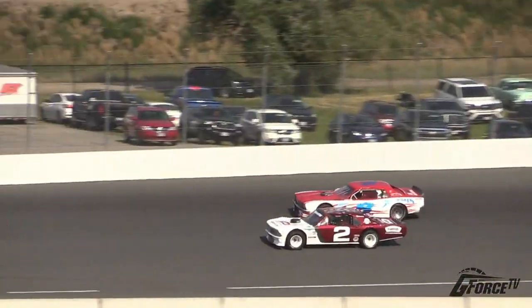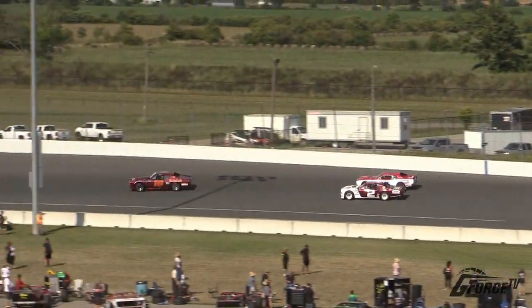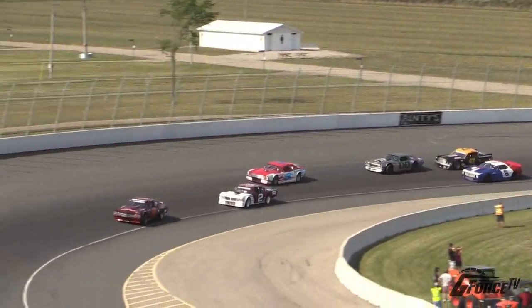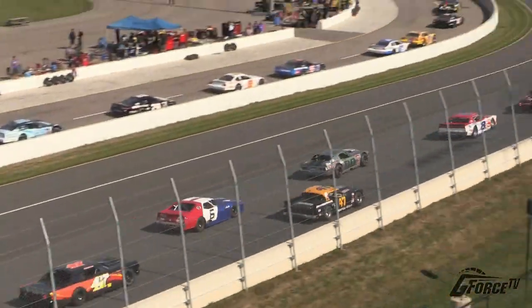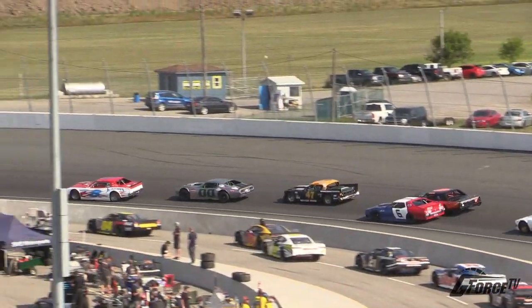And here comes Tyler Hahn. He's been very successful in this hot rod division aboard car number 2 as they go down in turn 3, on the inside of Paul Sr. He'll drive it deep down into 3 and 4. Clear that number 8. Now let's see if he can close in on Jay Dewar. There's another car to watch for, that familiar yellow and black. Number 47 is Steve Book.